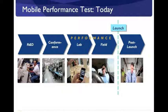As a result of that, operators, OEMs, chipset vendors, infrastructure vendors, the entire ecosystem around devices is spending a substantial amount of time and money on testing across various phases, including R&D, conformance, performance, both in the lab and the field, all the way through launch and post-launch. Some estimates are that the amount of testing on an annual basis adds up to about $1.6 billion. And pretty interestingly, of that, a substantial amount, around $300 million, is taking place post-launch, because as much testing as occurs before a device is launched into market, there are always issues found.